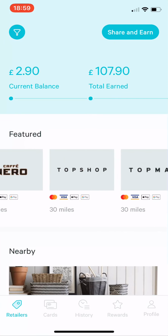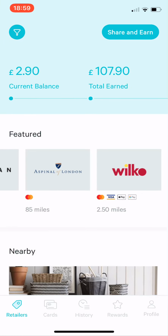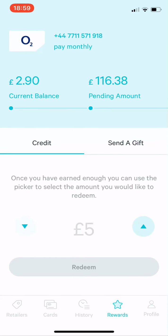Now the great thing about this is that at the bottom here it has cards. All you've got to do is add all of your debit and credit cards that you use to it, and then when you use those cards online, it registers the transaction through the app. And then it builds up some balance. You can see here current balance is 290, total balance is 107. And then you can redeem. You can go to the amount that you would want to redeem in £5 increments, and decide what you want to send across to your mobile phone number. So you basically register your mobile phone, and when you get to a certain balance, send it across, and boom, no more bills.